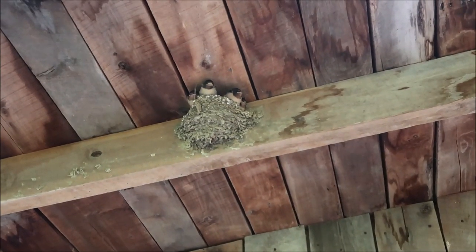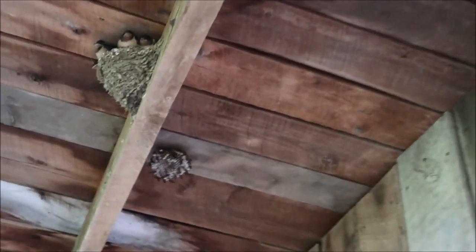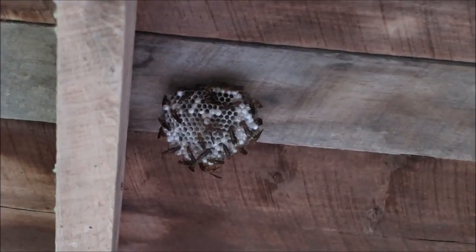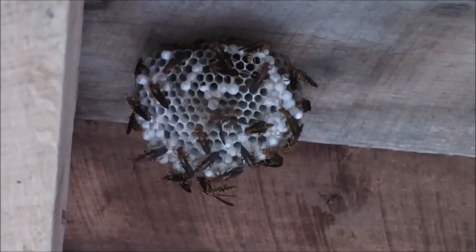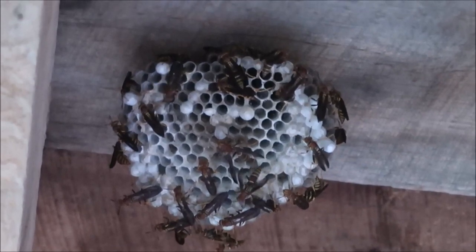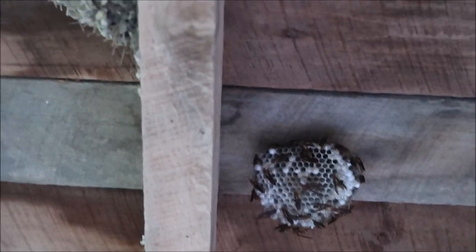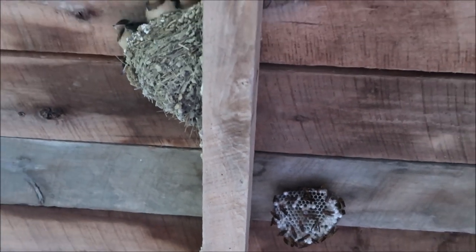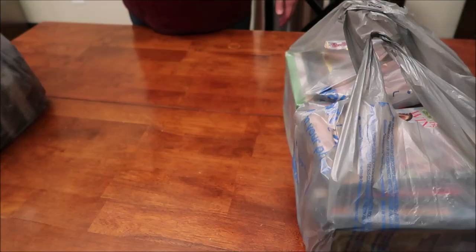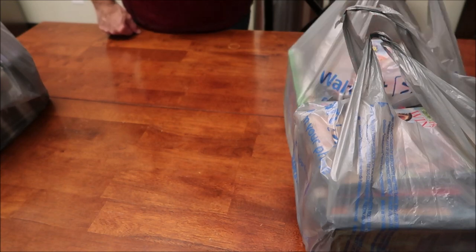So Jennifer showed me the birds on this side, but then look on the other side. There is a wasp nest, and it has wasps all over it. I'll have John come down here and knock it down. Oh yeah, it's full. I guess they won't bother those birds. And then the birds will probably eat them. Yeah, this is how close they are. Very close proximity.